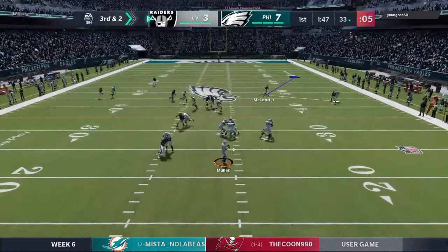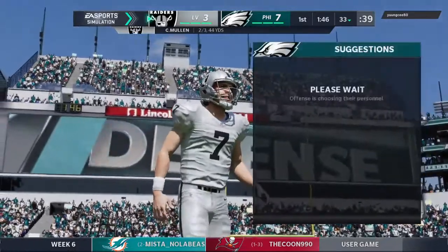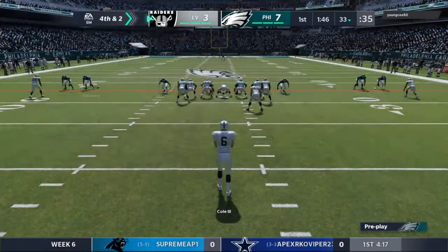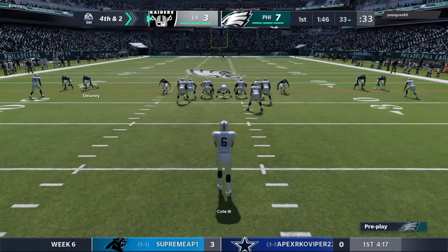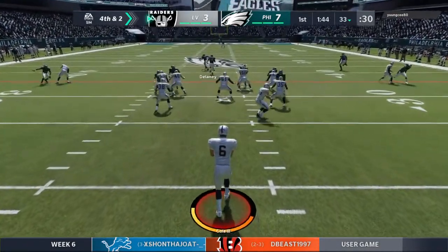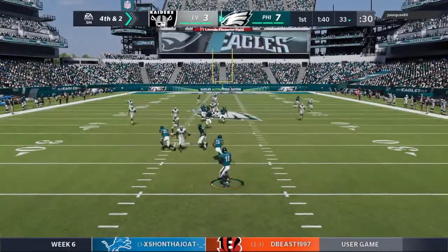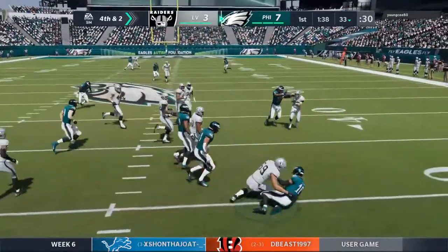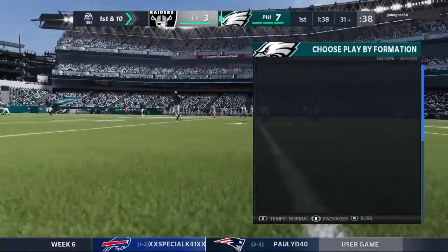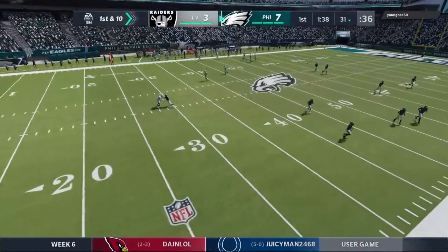On 3rd and 2, Mullen. And that will be incomplete. How about some applause for the defense there? They forced him to throw that one into coverage, and just like that, they're staring at a 4th down. Well done. On 4th down, A.J. Cole comes on to punt. And just a single punt for him in the loss last week as he sends this one away. Here's Jackson to return. 8 yards on the return following a punt of 41. And the Eagles will have it taking over 1st and 10. Their own 31-yard line.